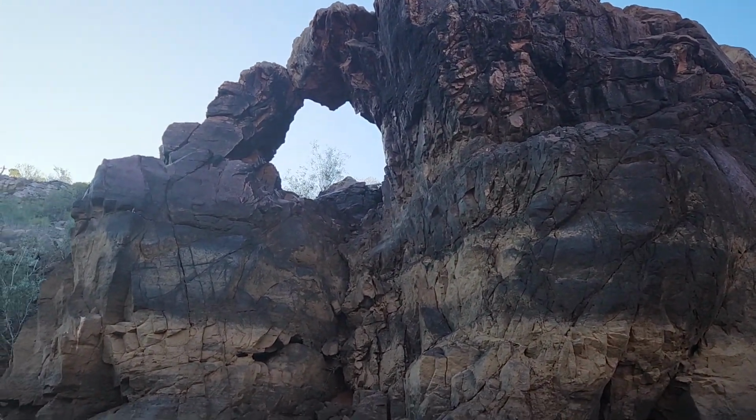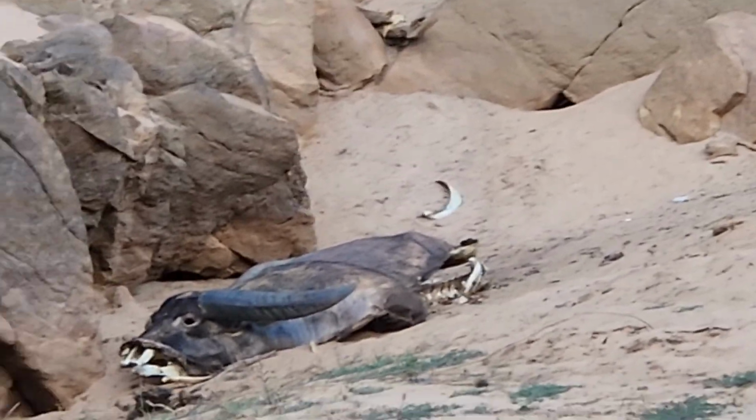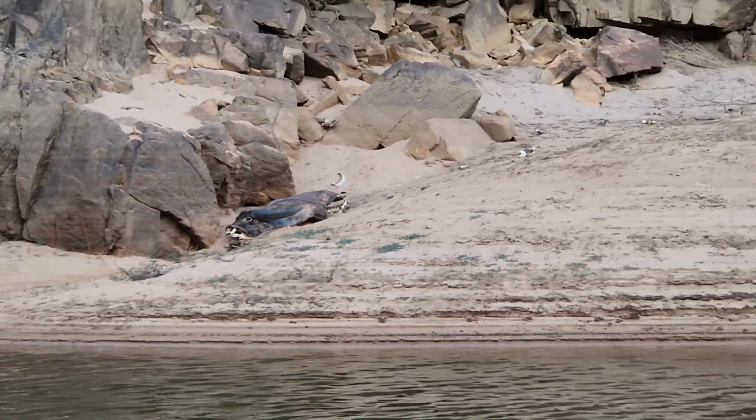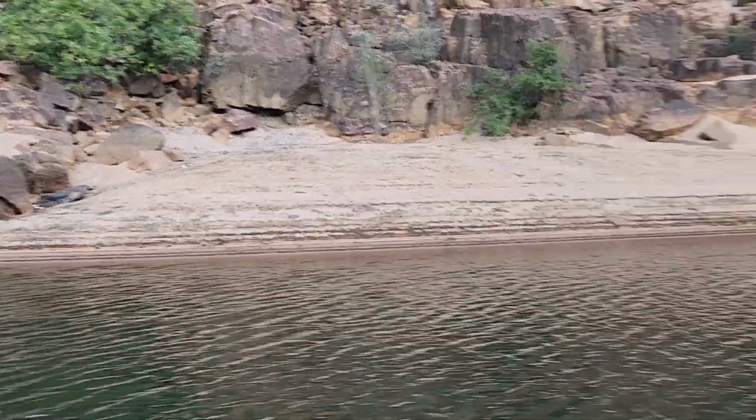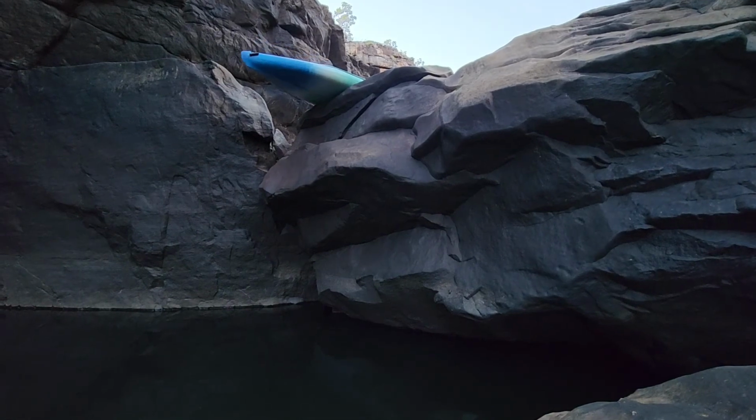Oh, it almost does, hey. Yeah. So, just found a buffalo that we might have been camping at that beach, so we're kind of glad we're not going to camp at that beach. This could go horribly wrong, and then we'll have nothing to sleep in tonight.